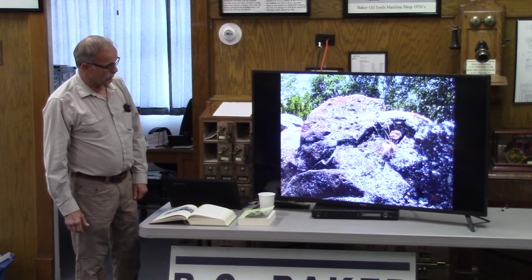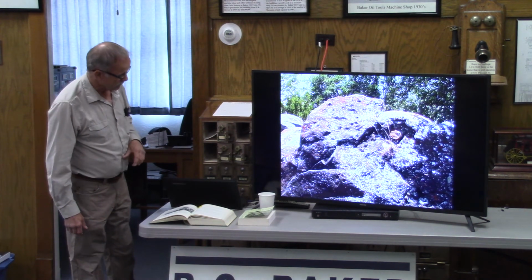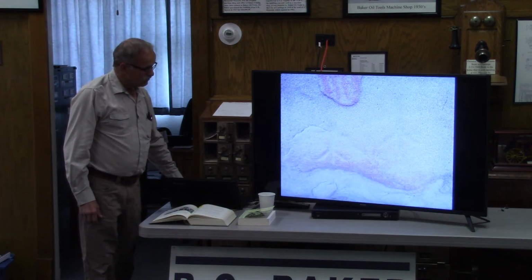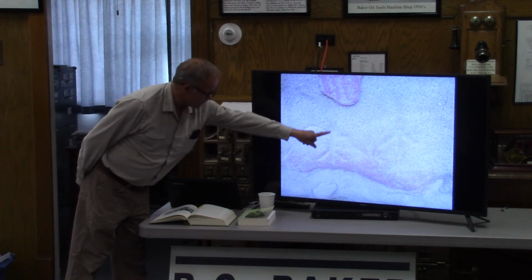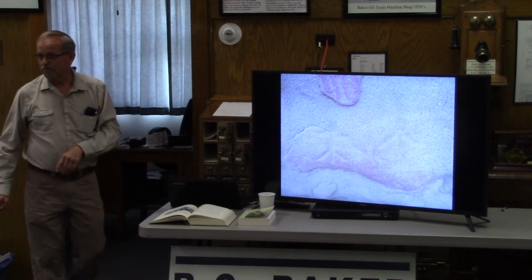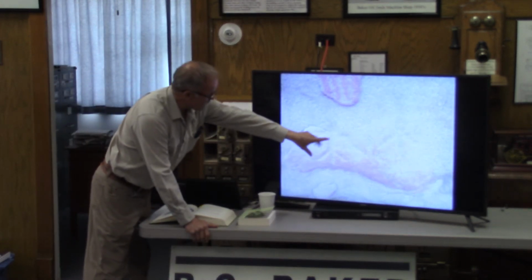And here's another one, this is actually down by the petroglyph site. Yeah, this is around the petroglyph site. Can you see them? Very slight anthropomorphic men in that. It's pretty light, but you can see the legs. The lighting is not real good.